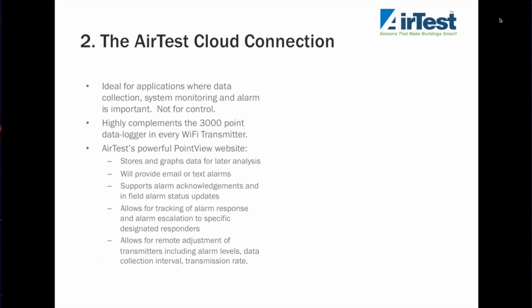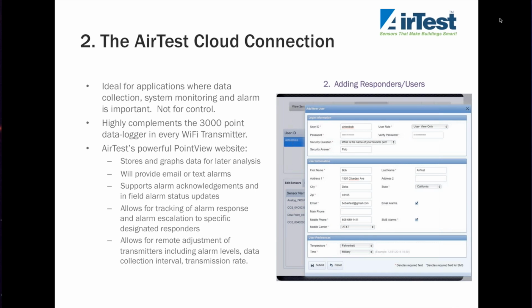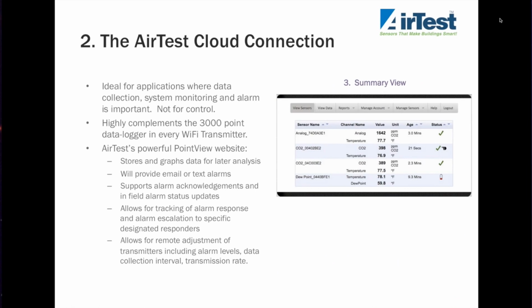This software allows you to adjust a number of parameters of the sensors in the field, including alarm levels, at what interval the data is collected, and at what interval the data is transmitted to the website. These are just a couple of quick screenshots of what the web page looks like. This is for account setup, and I won't go into a great amount of detail here. Also, with the system, you can add a number of users so that you can specifically identify certain people who must respond to particular alarms and particular sensors.